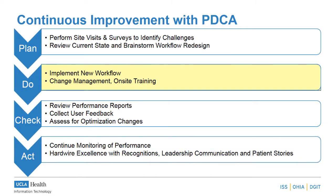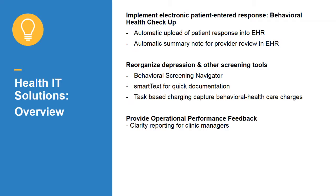Once we have the challenges and also revamped workflow in mind, we went into the do phase, which is to implement the revamped workflow, provide on-site training, and address the change management needs. Now, Dr. Lin will describe for us the implementations of various health IT tools that help alleviate some of these local problems. All right.